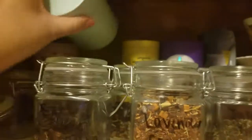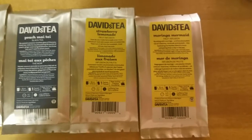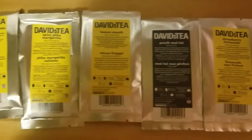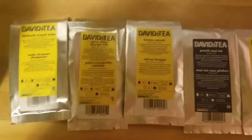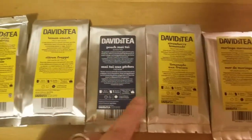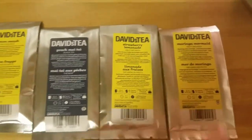In this tin I actually have all of my sample teas. David's Tea actually gives you 3 free samples whenever you order online from them. So here are just the samples that I have right now, including rhubarb cream soda, spicy piña margarita, lemon smash, peach mai tai, strawberry lemonade, and moringa mermaid.